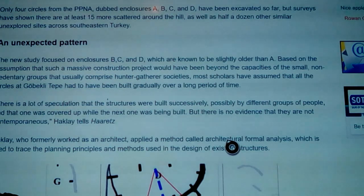The new study focused on enclosures B, C, and D, which are known to be slightly older than A. Based on the assumption that such a massive construction project would have been beyond the capacities of the small, non-sedentary groups that usually comprise hunter-gatherer societies, most scholars have assumed that all the circles at Gobekli Tepe had to have been built gradually over a long period of time.